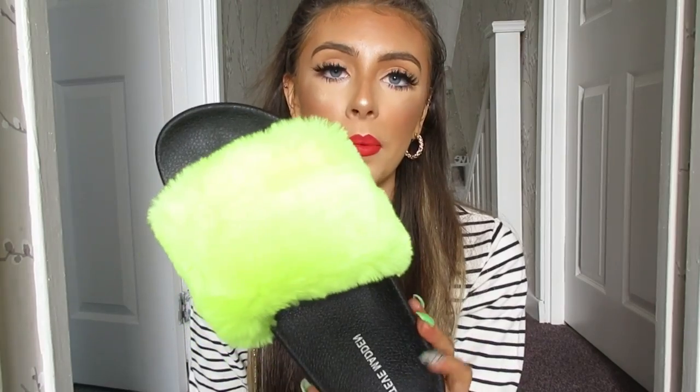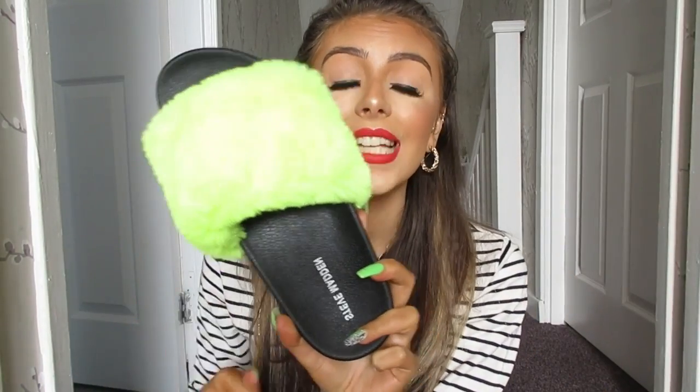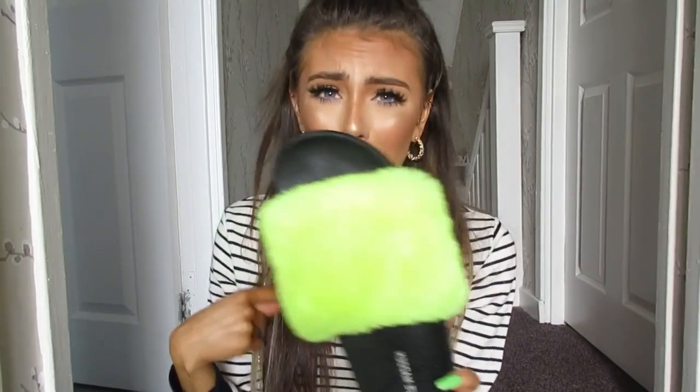So these sliders are Steve Madden. They are from TK Maxx and they were £7. I don't actually know what size they were because I tried them on, they were too big for me, but I didn't care because I wanted them anyway. £7 for neon furry Steve Madden sliders. I don't care what size they are, I'm just going to buy them anyway.